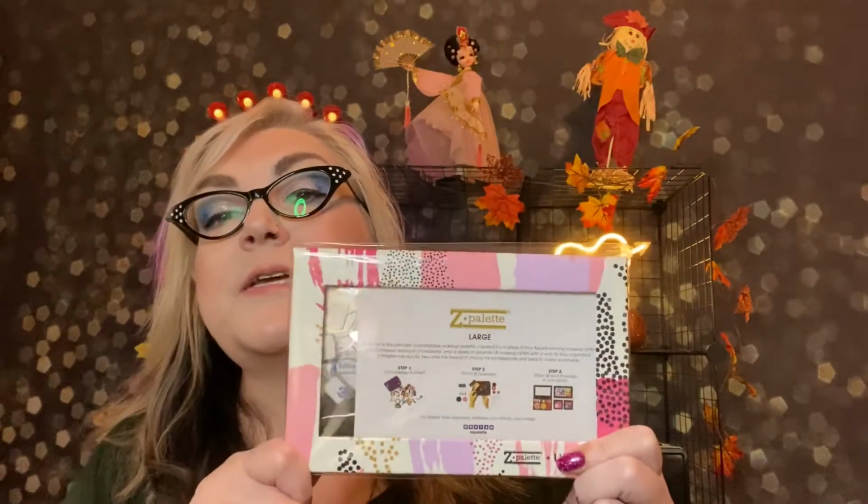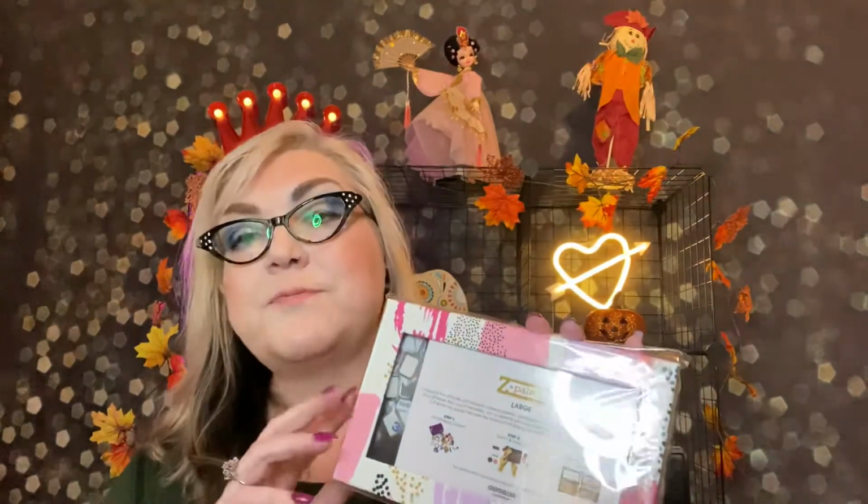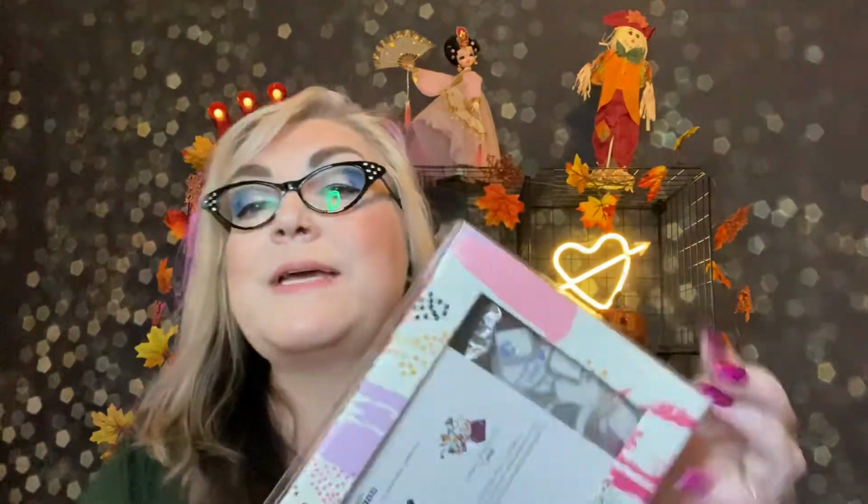And then for all these loose eyeshadows that I'm starting to get, I got a Z palette. And I got the free stuff because I bought the Z palette. It also comes with the magnets, which is really cool. It was like 20 bucks. They go on sale all the time, but I didn't want to wait for a sale.